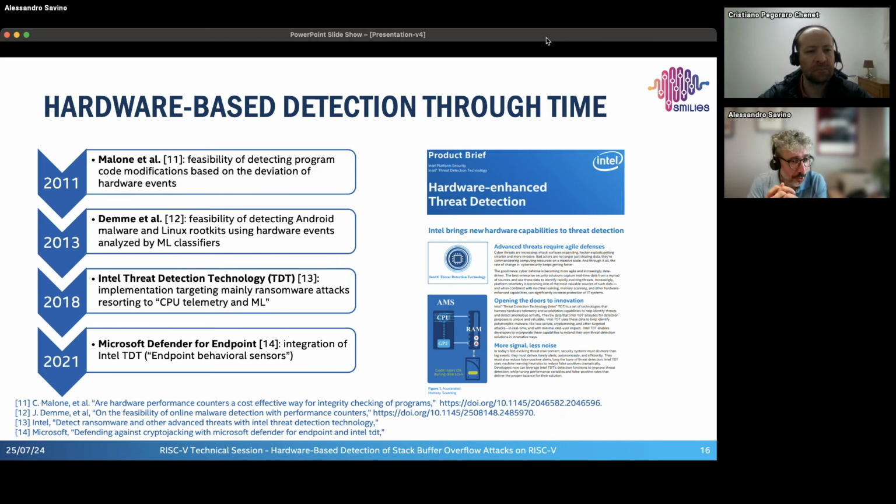Since this is not only research, and I expect that someone from industry is out there, this is already exploited to some extent in industry. As you can see, in 2018 Intel made available a technology, the TDT technology, that targets specifically the detection of ransomware attacks, and resorts, if you look at the manual and the technical explanation, to some sort of CPU telemetry, which is basically another way of saying hardware monitoring. And this is already coupled with machine learning. So the idea of the technology is to couple the observation in the CPU with some machine learning to help exploit the data.